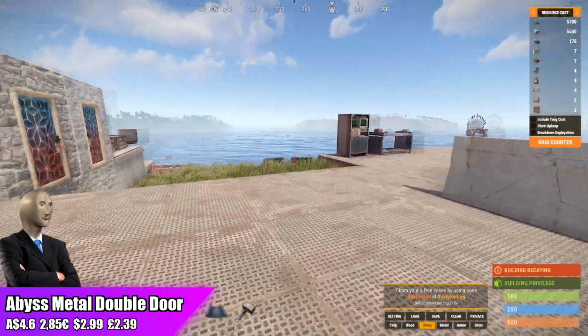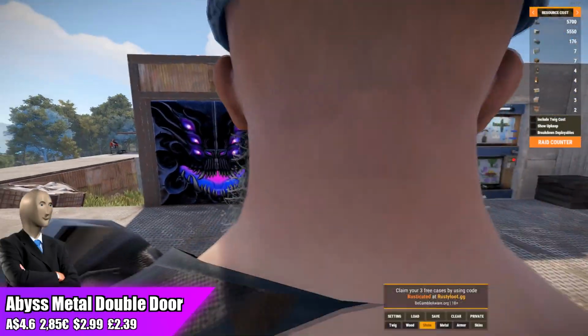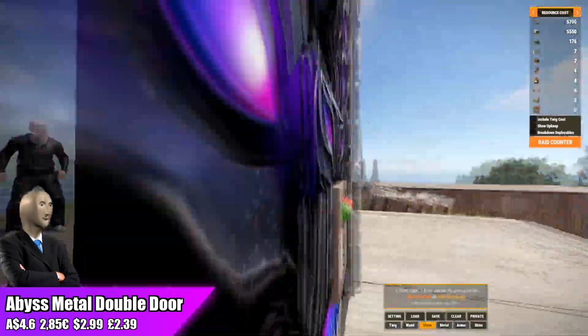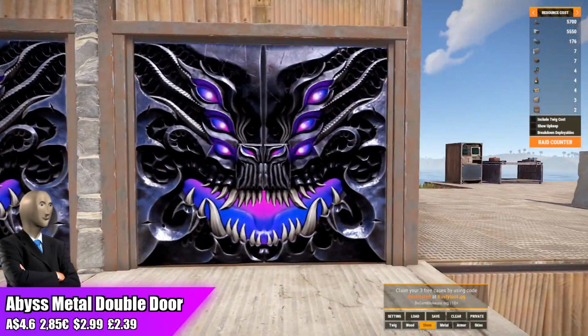But I think it's an awesome skin, and I think it'll be a cool play skin for people that want to buy it and use it in Rust, and I don't really think you're going to be losing money if you ever do want to sell it, so just keep that in mind.